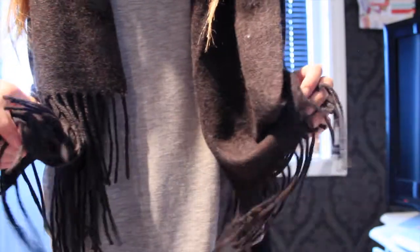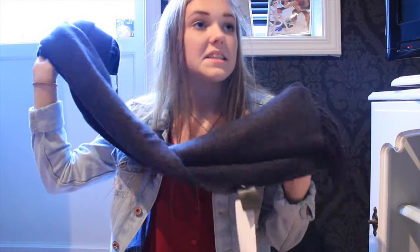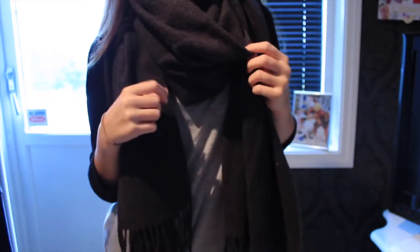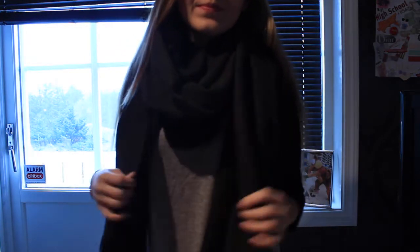And then the absolute last thing for this haul is, since it's fall, it's gonna get chilly. It's already starting to get chilly here. So I bought a scarf. I know I have like 1,000 scarves already, but this is dark gray with these fringe thingies at the bottom. I have a cream colored one, but I needed a dark gray one, because why not? So this is the softest thing ever, and it's huge. It's huge. So I'm gonna wear this when I go to the cinema today. When I'm filming this, it's Saturday, so today I'm gonna wear this when I go to the cinema.